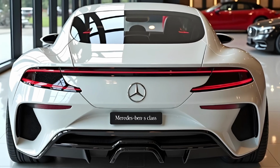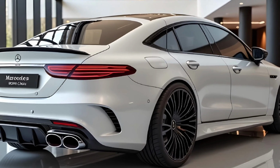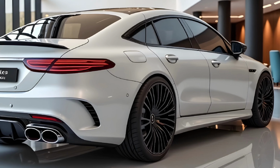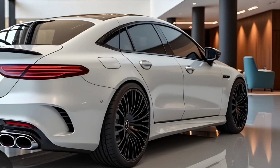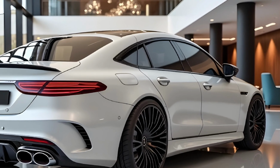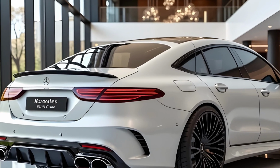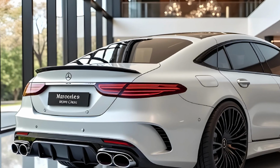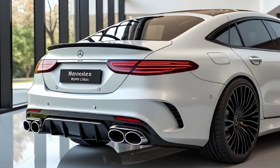Driving the 2026 S-Class feels like gliding on silk. The updated e-active body control system reads the road ahead using cameras and adjusts the suspension in real time for an impossibly smooth ride. Add to that the latest in autonomous driving tech, Level 3 capabilities in select markets, and you've got a car that not only pampers but also thinks for itself. It's like having a chauffeur made of code.